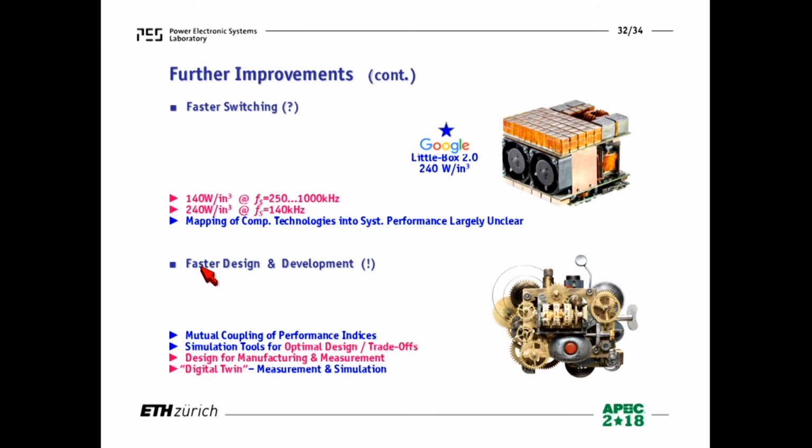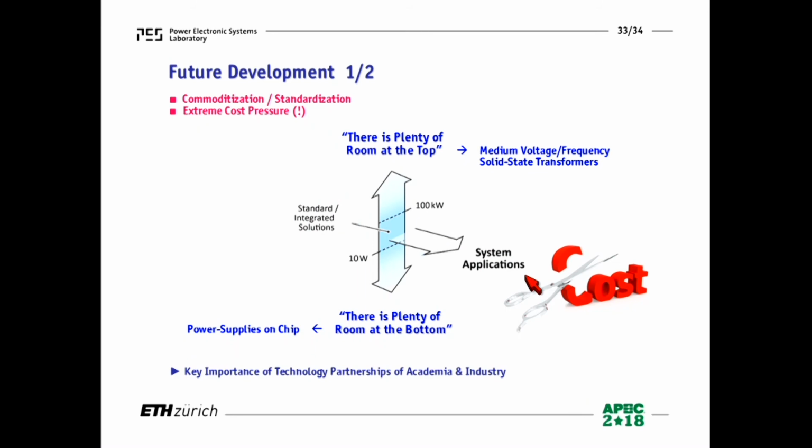And what is very important in future is faster design and development, and this will need trade-off studies. If you move around here, all different things will change, cost will change, efficiency will change, power density. So this is something really important.